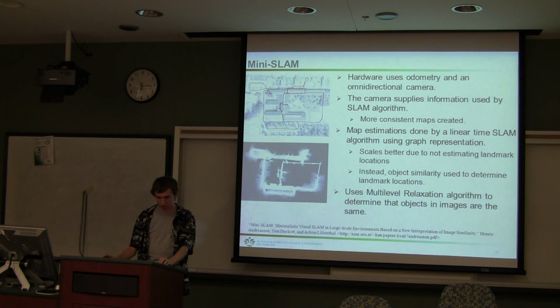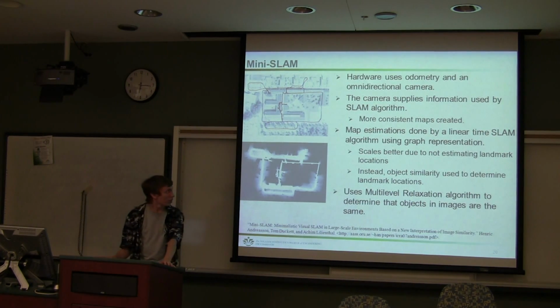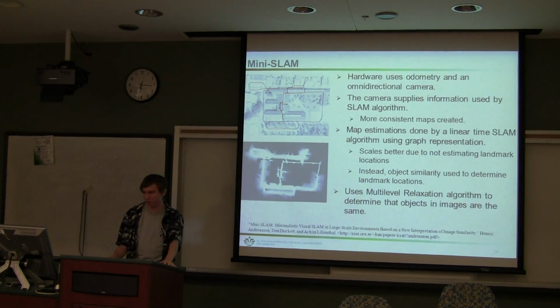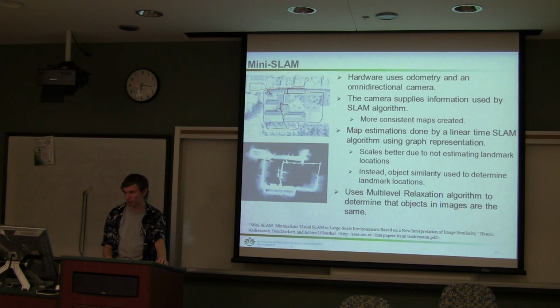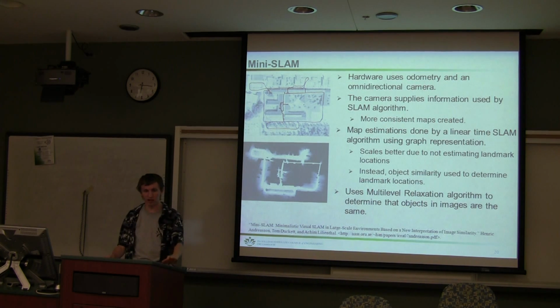The way it works, it can make maps that are more accurate even in crowded, cluttered areas. So if there's a pile of trash in the room, it will notice that trash in the room and not consider it to be a wall, for example.